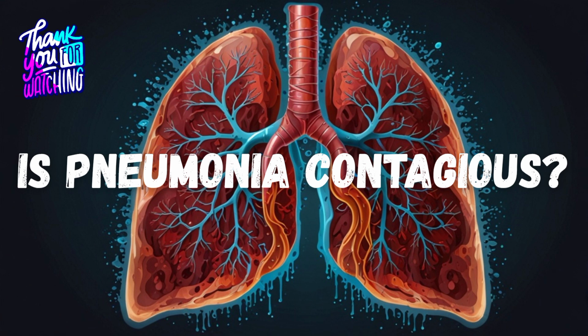So if someone does get it, what does it actually feel like? What are the key signs your body is giving you that this isn't just a cold, that it's something deeper? The symptoms can overlap a bit with other respiratory illnesses, but pneumonia usually feels more severe and has some characteristic signs. A cough is almost always present. It's often productive, meaning you cough up mucus or sputum. What color is the sputum usually? It can vary. It might be yellow, green, or sometimes, particularly with bacterial pneumonia, it could be rust-colored or even have streaks of blood in it.